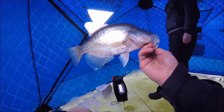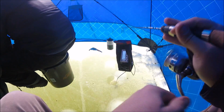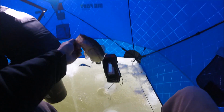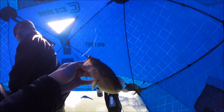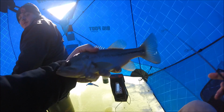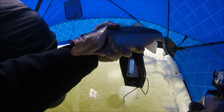There's a nice white crappie right there. Wow. Alright guys, we got another fish. Decent bass. We should have kept that one earlier. No, we don't need to keep bass. Yeah, look at that little bass. Probably 12, 13 inches. Fun fish. So it kind of surprised me. We've been catching a lot of little gills, and all of a sudden that came up and bit it.